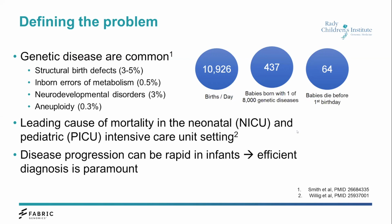In the NICU and PICU, genetic diseases tend to be the leading cause of death. And the proportion of newborns surviving decreases the longer they are without diagnoses. Therefore, the earlier you get to diagnose these babies, you will likely see the biggest time span for benefit. So the earlier we get to these children, the better the outcomes.